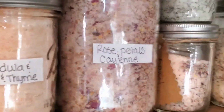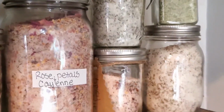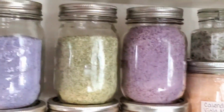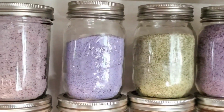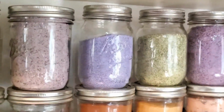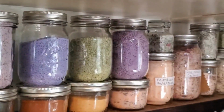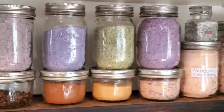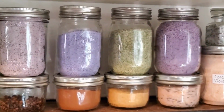And then these down here are actually dried herbs mixed with salt. So you can do them both dried, or you can do them fresh, which gives you the color. Pretty cool, right? If you'd like to make your own botanical salts, you can find instructions how to over on my Instagram page at Big Family Living.